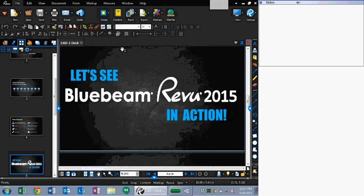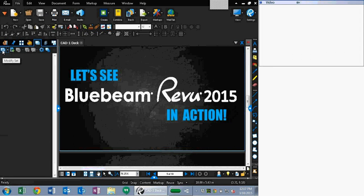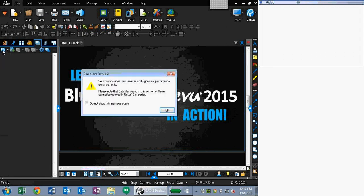When you first create a new set in Revu 2015, I'm going to click over here to get into our Sets menu. When I first click on this, a warning will appear saying that a set created in Revu 2015 will not be able to be opened in earlier versions of Revu. If you're opening an existing set from Revu 11 or 12 in Revu 2015, you want to make sure that you have a backup in case anyone needs to access the set in a previous version. When we come out with some new features, sometimes they're not backward compatible. I'm going to click OK here.